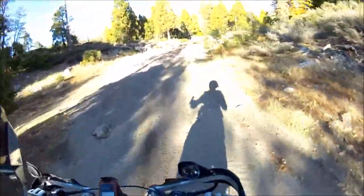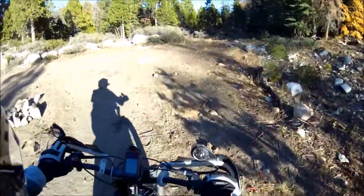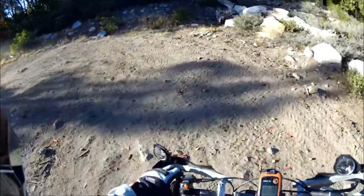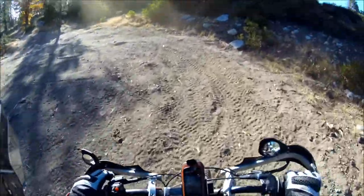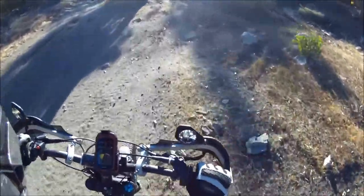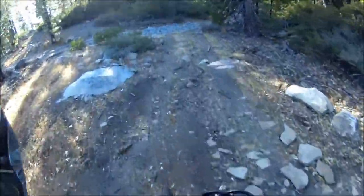There's a fire ring with the garbage in it, as usual, and there's a bunch of shotgun shells. So you could probably take your gun out here and shoot some stuff. It's a shooting range slash campsite. That's what it is. There's a little trail here that takes you back out to the Rubicon Trail.